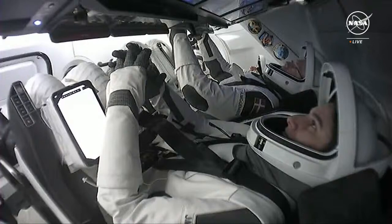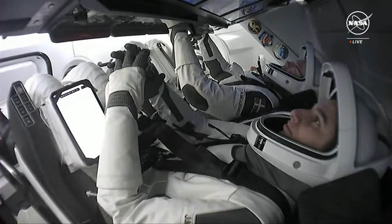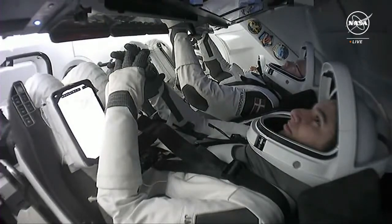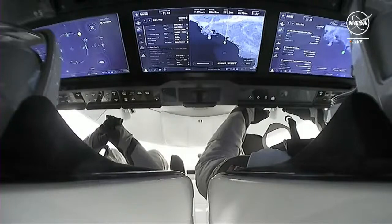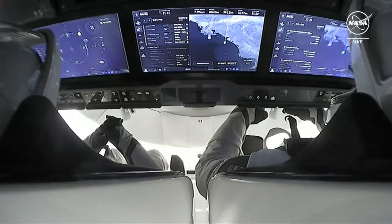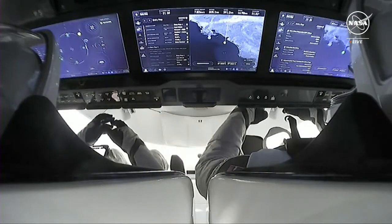And it looks like we are getting some views inside the capsule right now. That is NASA astronaut Jasmin Moghbeli, who is the commander. She's the prime one you see on your screen there, in this over-the-shoulder view as well, showing European Space Agency astronaut Andy Mogensen. As Kate mentioned, we can see on their screens they're monitoring everything, just keeping track of where things are at as they approach splashdown in 21 minutes and 30 seconds from now. But on their end, they don't have to do much.